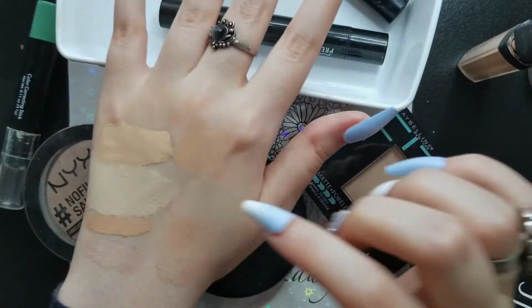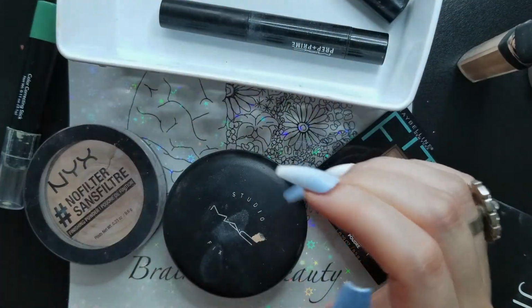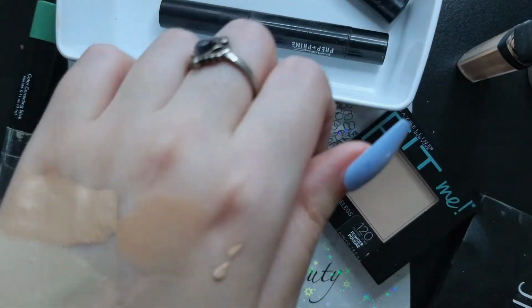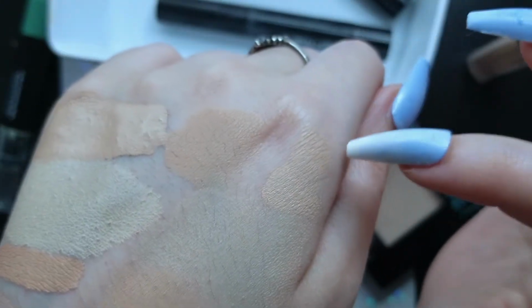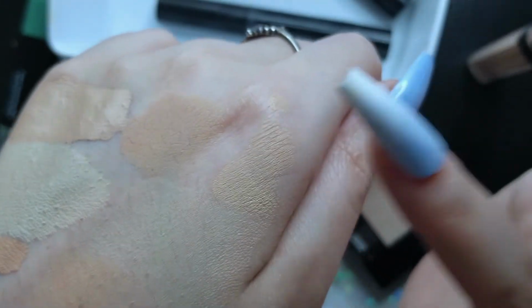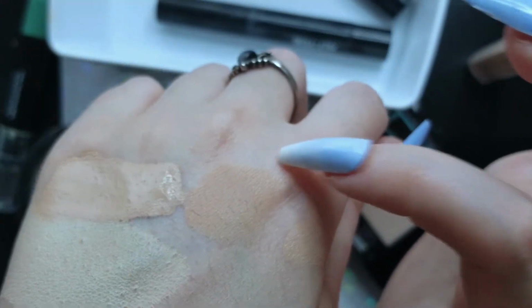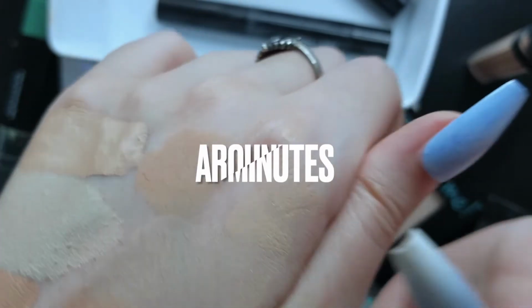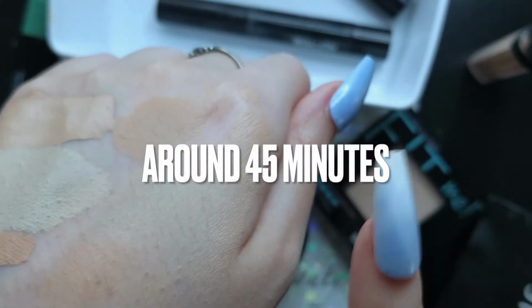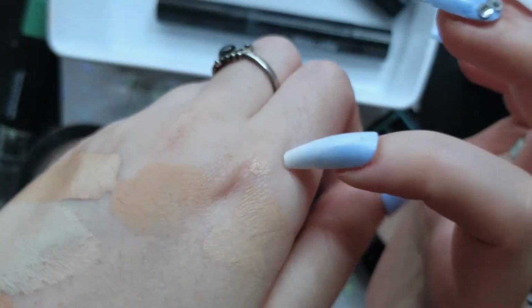While that dries down, I'm just going to quickly show you if anything has oxidized. So you can see a slight oxidation here. This is a shade freshly applied, and this is a shade, I don't know how long it's been. I don't think I've been filming for that long, so I'll put up a time up here of the accurate time. But yeah, this is how much it's oxidized by.